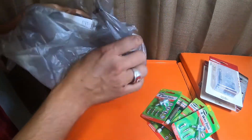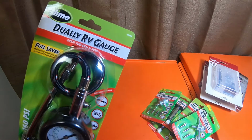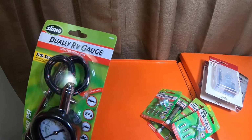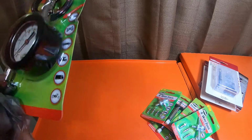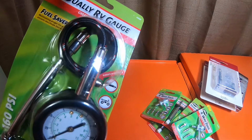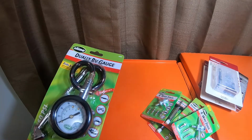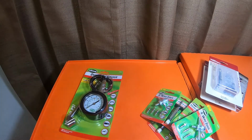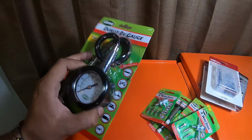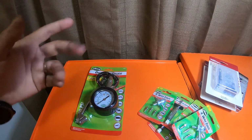And I picked up this dually RV gauge. You can use it on pretty much anything. You can use it on cars, quads, SUVs, trucks, campers, big rigs, motorcycles. You could probably use it on bicycles too if you wanted to. I picked one of these up. It was 10 bucks. It was like 15 something for the digital one. This is pretty nice, heavy duty. Just to tell me what tire pressure I have in the tires. I'm going to either probably leave this in the house, or I'm going to throw this in one of the vehicles. I'll eventually buy a couple more digital ones that I leave in each vehicle.